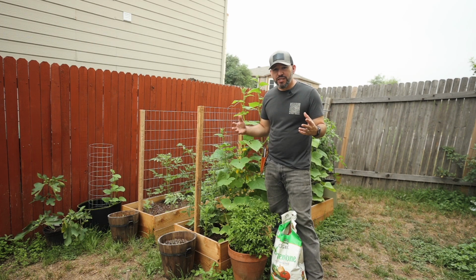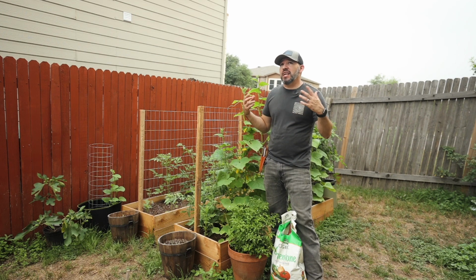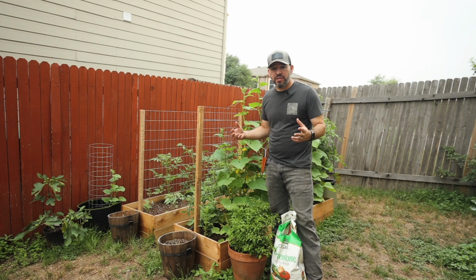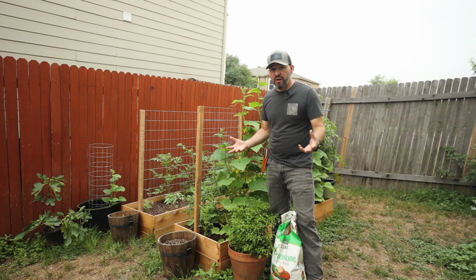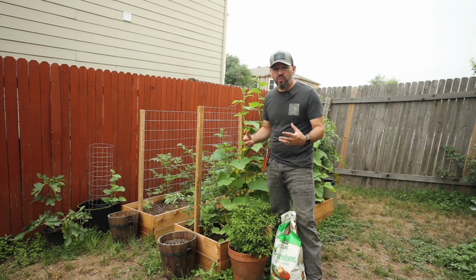Hey guys, so today we're in the kitchen garden and I want to show you a little bit about what's going on. It is fertilizing day. It's nice and cloudy today, not as hot as usual. We are expecting temperatures in the hundreds later this week, so I want to get this fertilizing done fairly early because the slow release fertilizer actually works better when it's humid out. It breaks down and starts to feed into the soil. So that's one of the reasons why I want to do this right now.